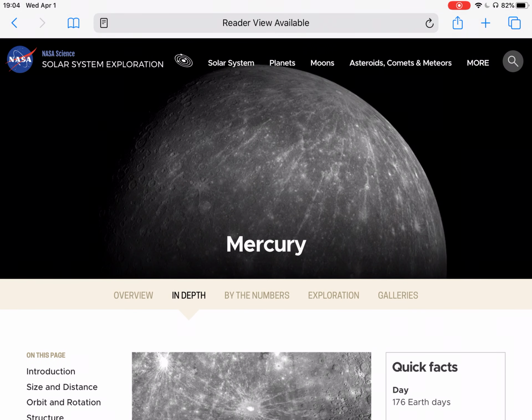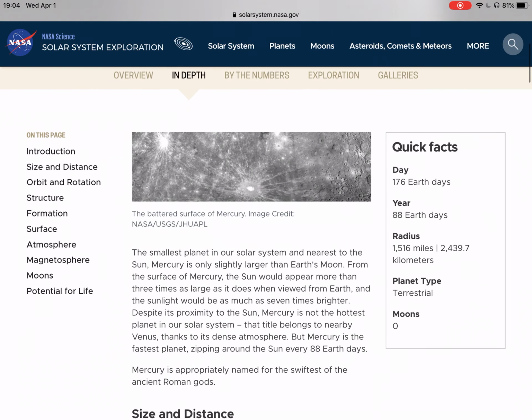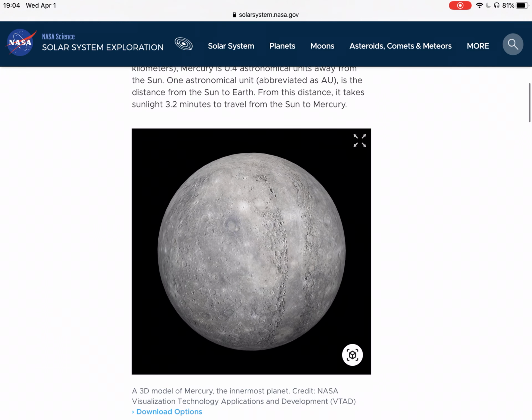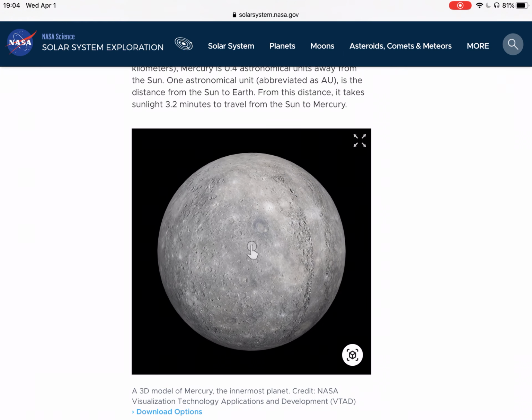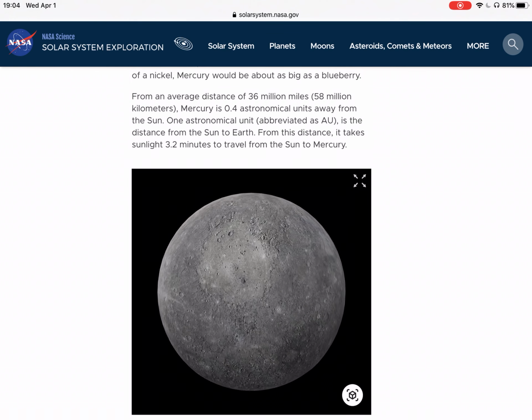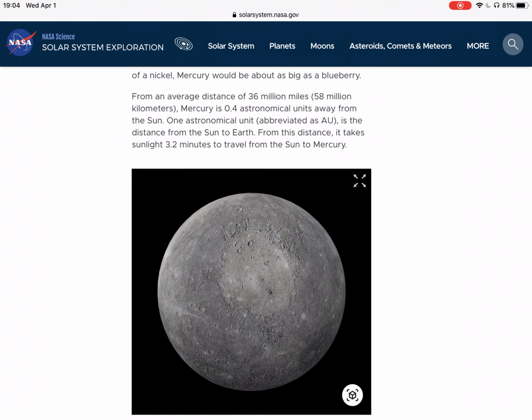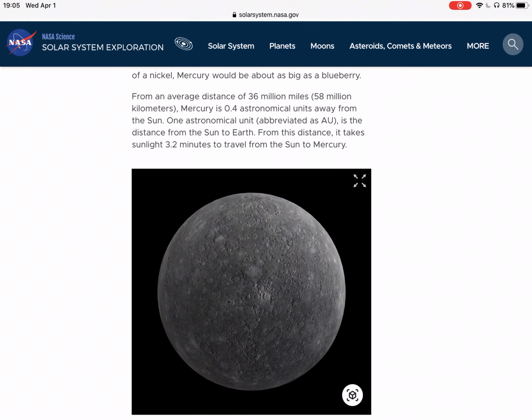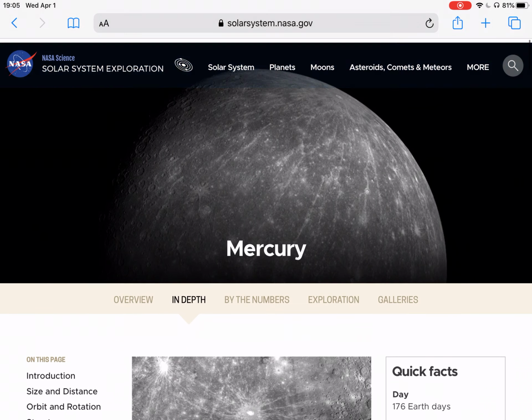Of course, I'm still using the same site that I was using before. This is NASA Solar System Exploration. I mean, it's just an incredible resource. As with other bodies that we've looked at, we have an interactive rotating model, and there's the Caloris Basin, and there's the very rugged, weird terrain on the opposite side of it.